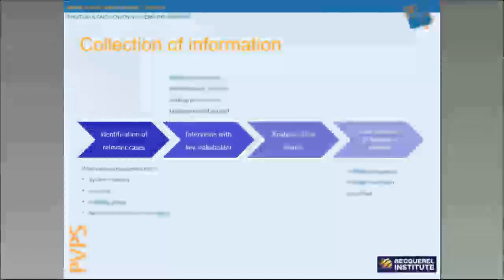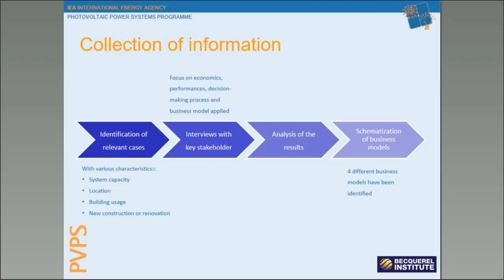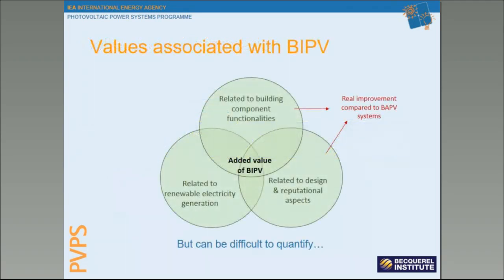So we started from various cases, actually 10 cases from different locations in Europe, with which we try to have an exhaustive overview as much as possible with various locations, various building usage, and also new constructions as well as renovation projects. Then we conducted interviews with key stakeholders, typically building owners, but also, if possible, the provider of the BIPV installation. And from the analysis of the results, we schematized the business models applied to these BIPV installations, and that's what I'm going to present to you in a few minutes.